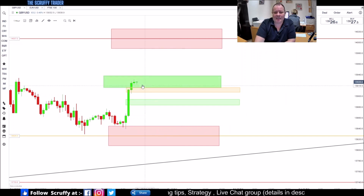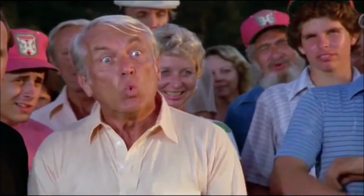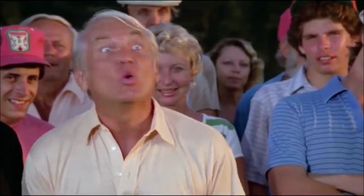And as you can see, it's still not quite cooked, but it's having a battle, which is why I want to see a break. Okay, so I'll pause it now, and I'll come back to you when it's ready to go, and we'll take it from there. Well, we're waiting.